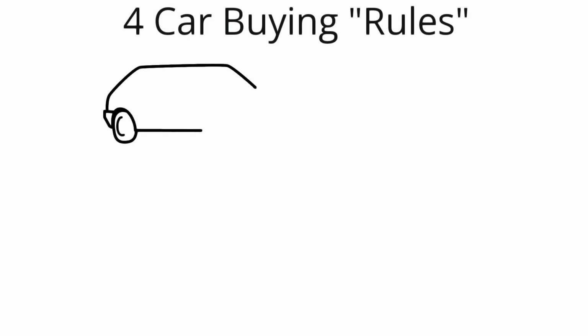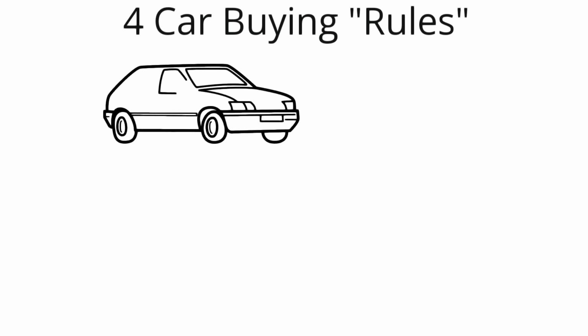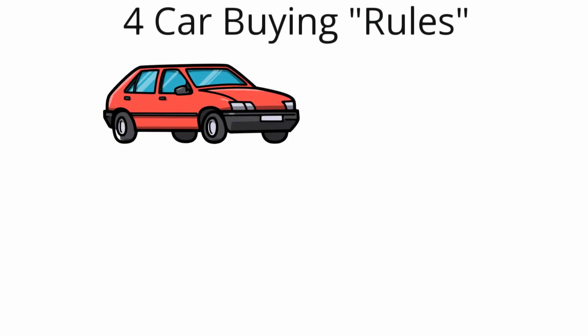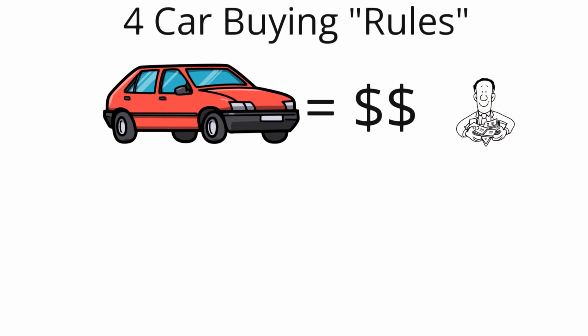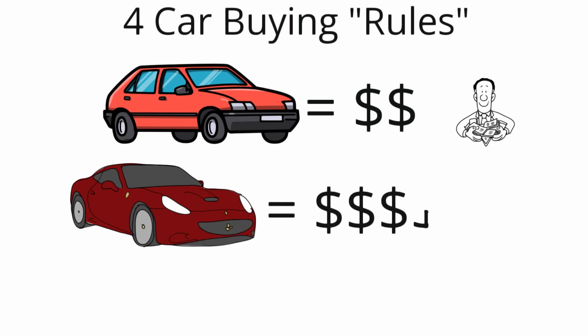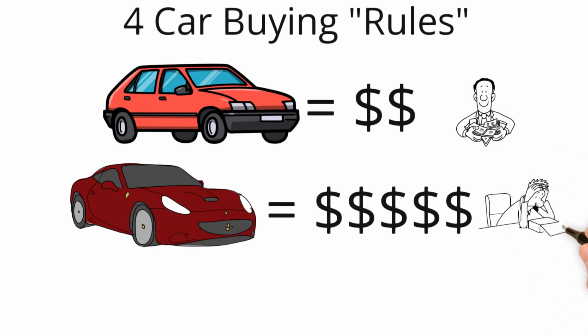There are 4 options I'll be going over today, and you can decide on which one suits you the best depending on how into cars you are. Some people just want a reliable form of transportation, and some are willing to sacrifice quite a lot more in order to get the car that they really want. Stick around to the end of the video, find out which method would be best for your personal situation.